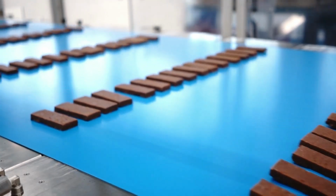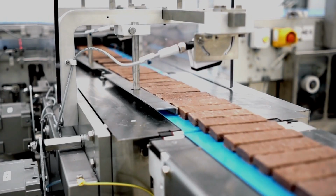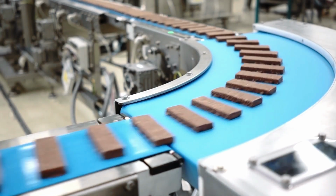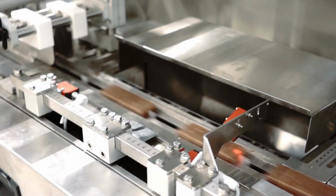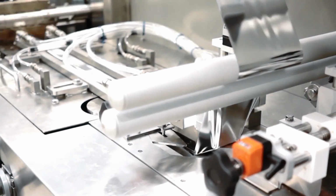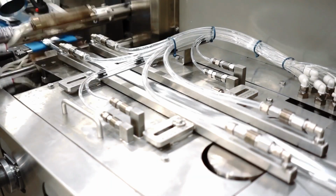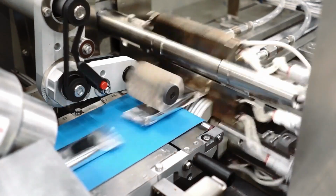The chocolate bars are finally shaped, smooth, and ready, but they're still not quite finished. To keep their perfect texture and rich flavor, they need one final step: packaging. Chocolate is sensitive. If exposed to too much heat, it melts. If stored in the wrong conditions, it can lose its shine or develop a white powdery layer called chocolate bloom. To prevent this, factories wrap chocolate bars in foil and protective packaging that locks in freshness and keeps moisture out.